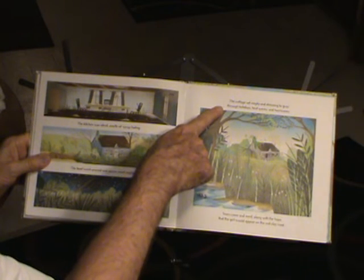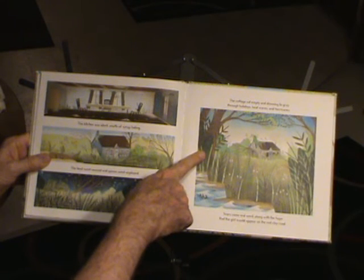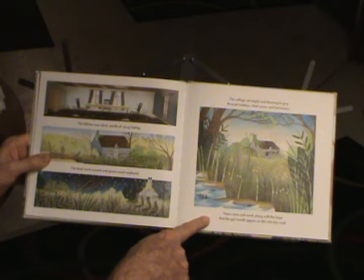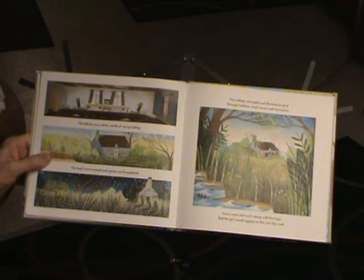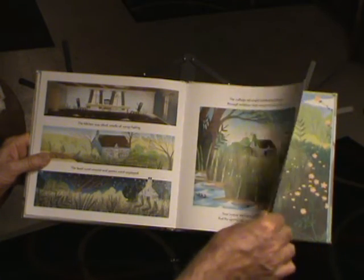The cottage sat empty and dimming to gray through holidays, heat waves, and through hurricanes. Years came and went, along with the hope that the little girl would appear on the red clay road. Well, what happened?